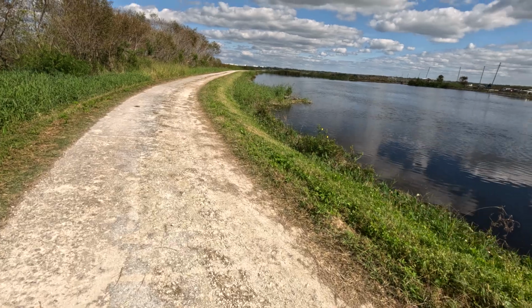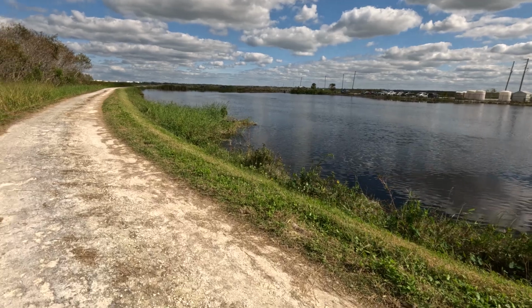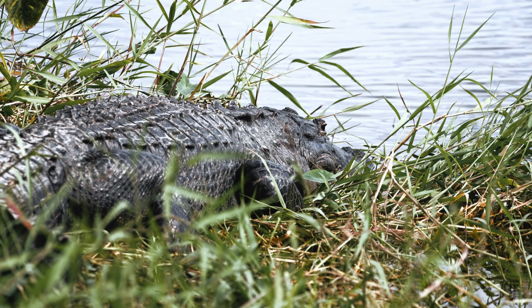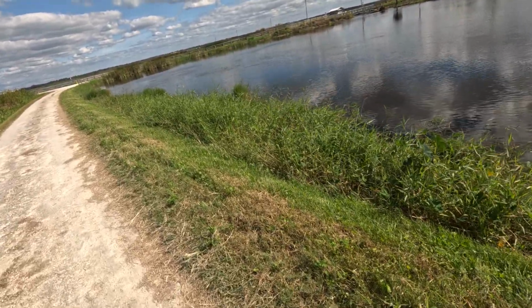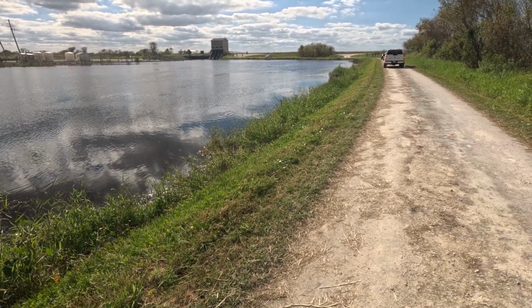So yeah, we got the big old gators. As long as you stay on this side of the path, you'll be all right, but just be safe. Pretty decent sized boy. Bunch of tourists giving me weird looks because I walked by a gator, but I got some shots of it. I'll put those in the video, but pretty good size. For the most part, they don't really care if you walk by. Just don't get too close, you know. I'm just trying to promote gator safety here in this video.